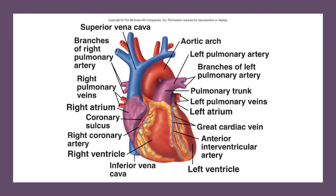So the left side ejects blood into the aorta, which is your largest artery, and that takes blood around the body. And then when blood comes back to the heart, it goes into the right side of the heart. And from the right side of the heart, it's ejected into the pulmonary arteries, and that goes off to the lungs for the blood to be refilled with oxygen. And then it comes back to the left side of the heart and out to the body again.